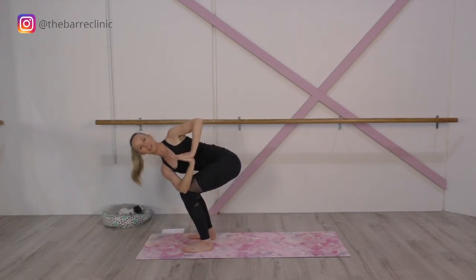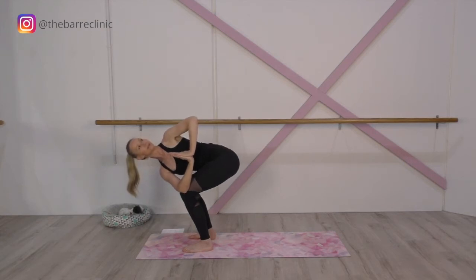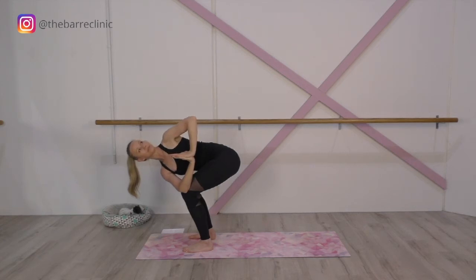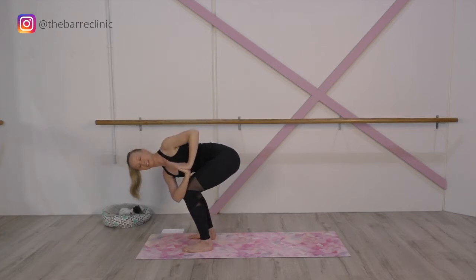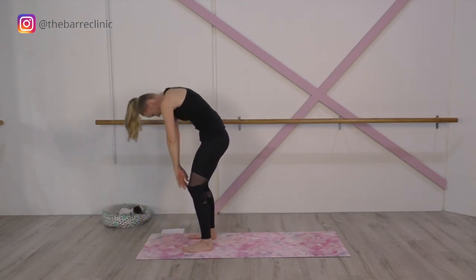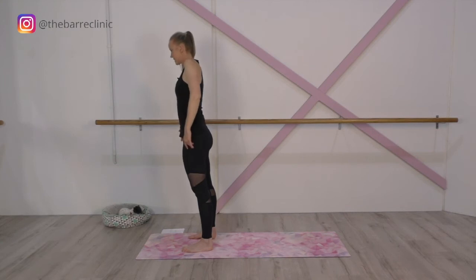You're feeling your underneath ribs rotating around to the front. And if available, gaze can go up towards the ceiling. 3 rounds of breath here. Release hands to the floor. And then slowly roll up 1 vertebrae at a time. Rolling the shoulders back and we'll take the other side.